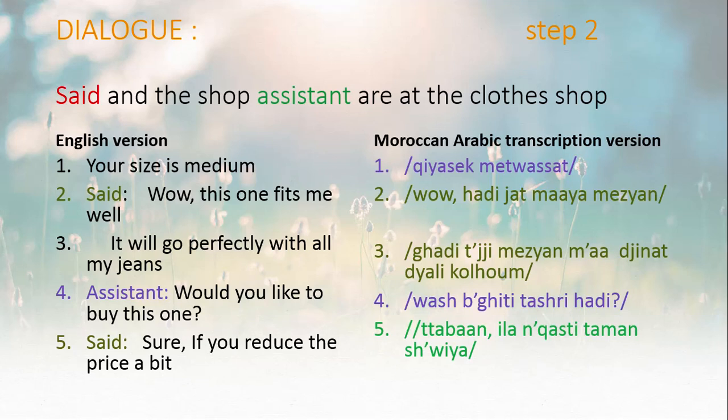It will go perfectly with all my jeans. غادي تجي مزيان. It will go perfectly. غادي تجي مزيان. Perfectly is مزيان. غادي تجي, okay, perfectly, مع, with, all my jeans, جينات ديالي كلهم. So كلهم is all. Okay, جينات ديالي كلهم.